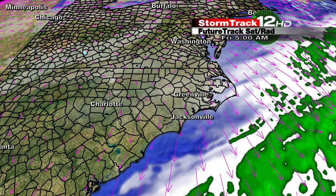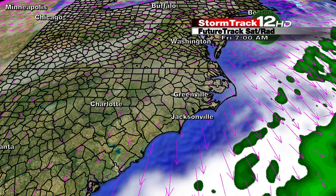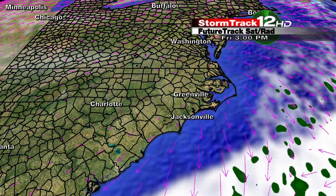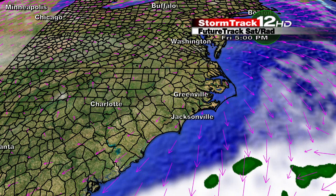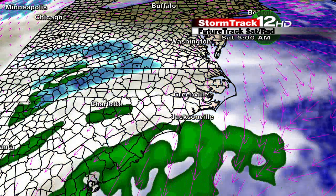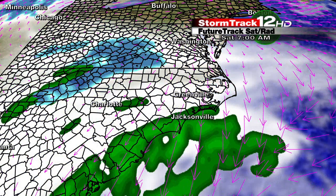Notice clouds quickly clearing out, and I think by sunrise tomorrow morning, we'll see some sunny skies and a decent amount of sunshine as we do progress on through the day tomorrow. Again, maybe some high clouds start to build in later tomorrow afternoon, but lots of sunshine will be around, and again, slightly warmer temperatures.